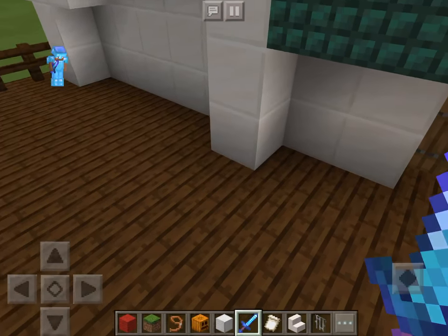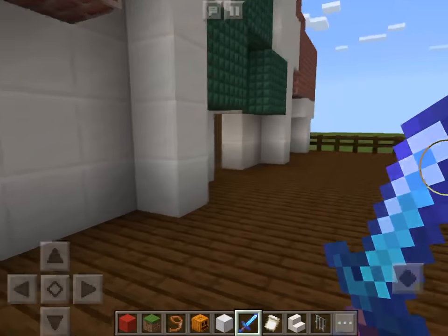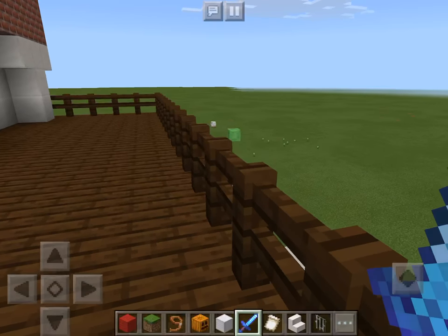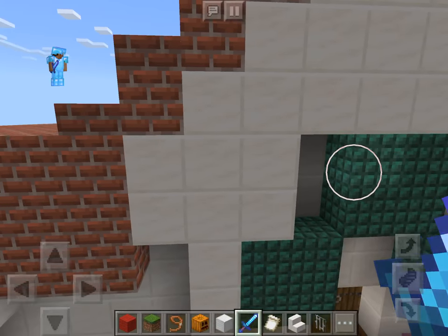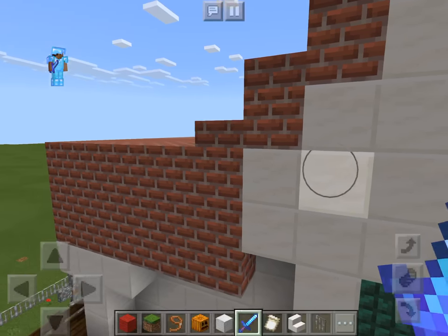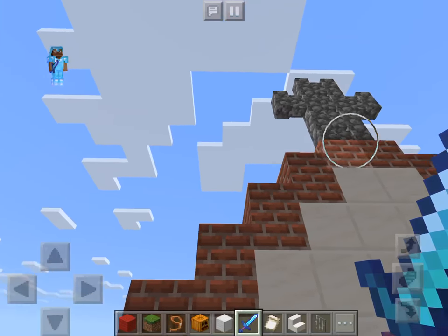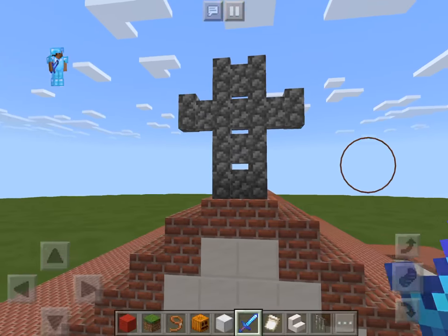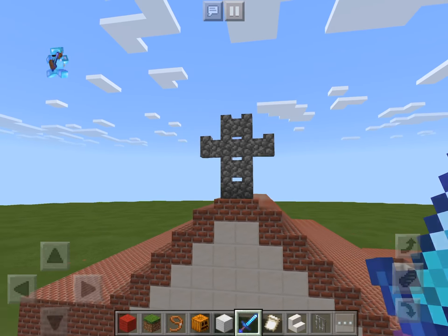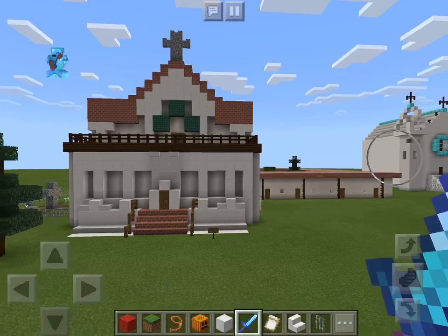I am on the balcony right now. It's pretty big. Now I'll be showing you the brick roof. The brick roof is right on top of here. And the cross is on top of the brick roof. Now I will be showing you the inside of my mission.